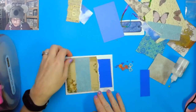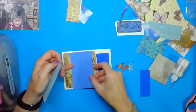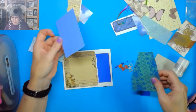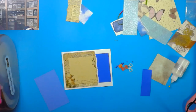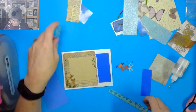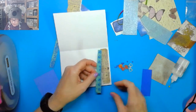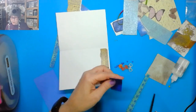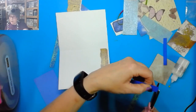This silver stuff is really pretty, too. We've got another one. I don't know what it is. This is lavender or blue? Maybe it's just a light blue? Let's add some of that on there so we can add a little bit of this. Oh, that's pretty. A little bit of this on the inside too. Let's go ahead and just cut that down a tad.